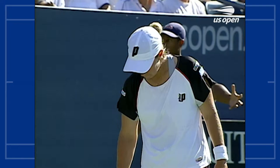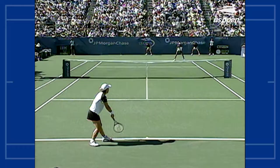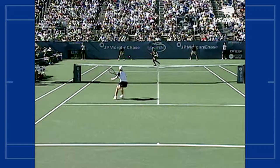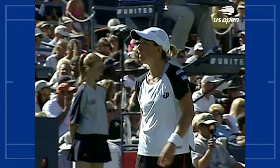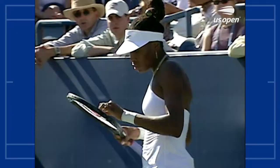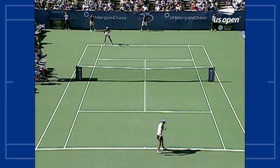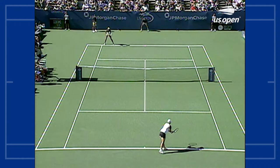The courts are playing faster here, and of course the stadium courts, Louis Armstrong Stadium and Arthur Ashe Stadium, are slower than the outside courts. And from what the players have been saying, both the stadiums now are playing faster than they ordinarily do. Balls are supposedly like rockets. Not Rod Laver, but very quick.